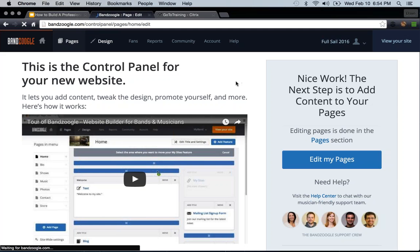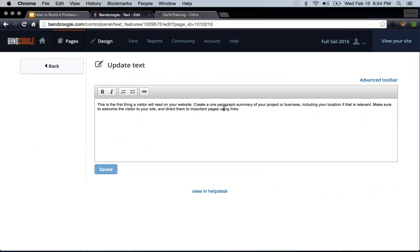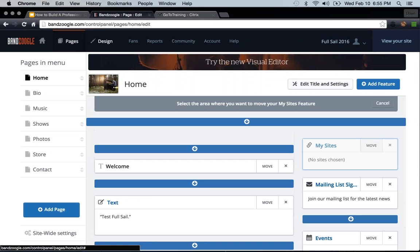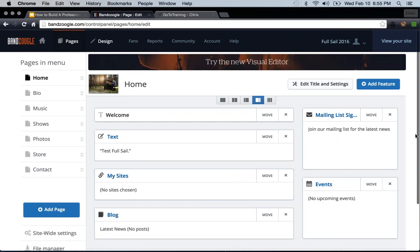So I'm just going to start with the Pages tab. These are all the features. Where should I start here? So you just get a sense here. Text is a plain text feature. You can put a little intro text there if you want. I'm just going to put test Full Sail here, save that, and go back. All of these features you can move around. You just click move, and there are all these blue arrows. So I can put that wherever I'd like. I'm going to put it down here just for now.